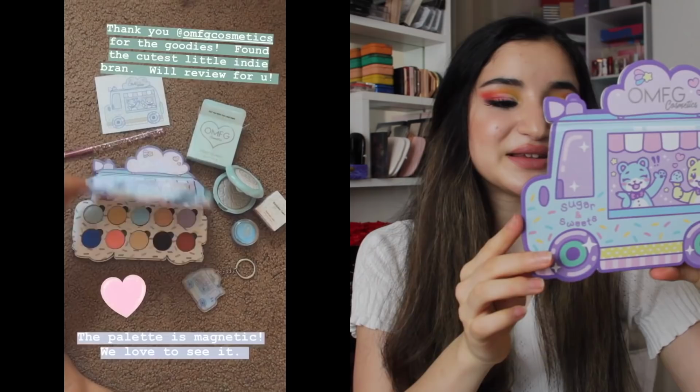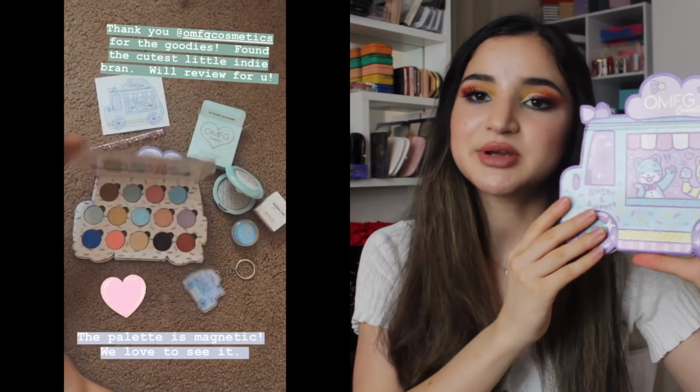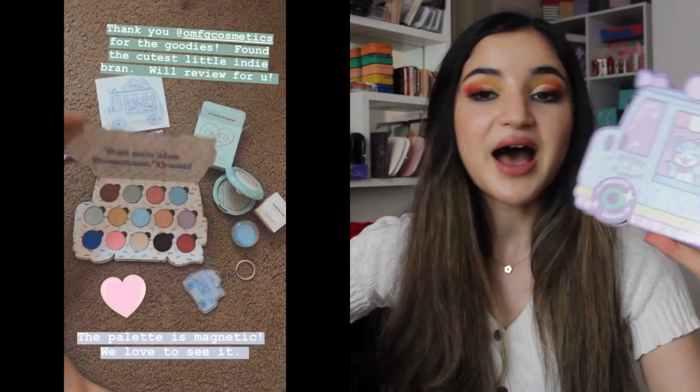So first of all, I love me a good indie brand palette, especially something cutesy like this. So this is from OMFG Cosmetics. It's called the Sugar and Sweets palette, and I shared this on my Instagram stories when I got it. I think this is adorable as a concept. Cute little bust, cute little characters. I die for this aesthetic. The inside color scheme looked like this. I did change mine up because it's magnetic, so you can pop out shades.